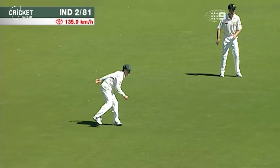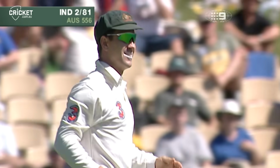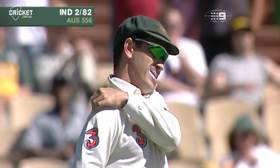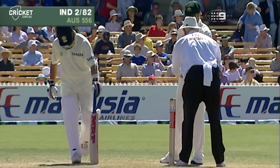Oh, and a little stutter there. If this hits the stumps, it'll be... Oh, that could be quite close. Is he going to ask the question? No, says umpire Shepherd. Well, that would have put a little flutter through the hearts of all the Indians watching this telecast, I've got to tell you.